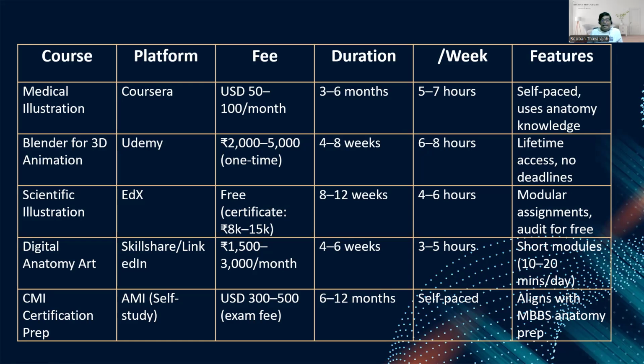Scientific illustration by edX is free, but if you require a certificate, you may need to spend about 15K Indian rupees, and it may require up to 3 months of continuous work with modular assignments. But remember, their audits are free. If you require a certificate, you need to pay.